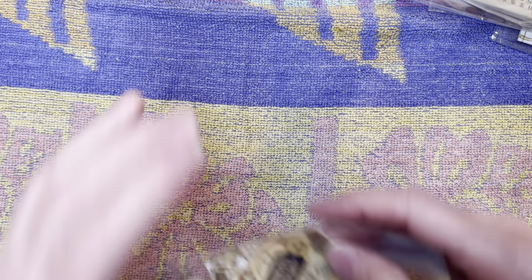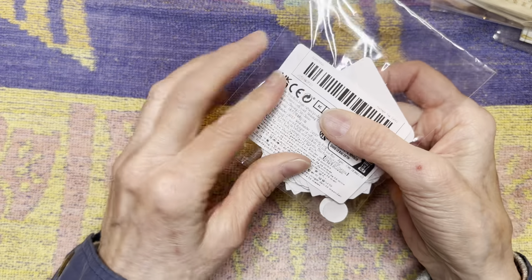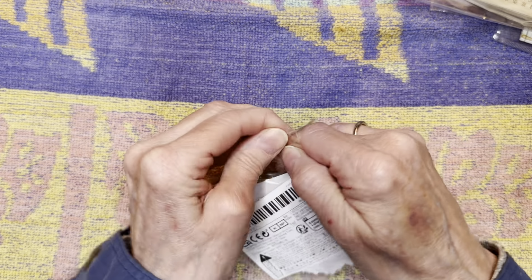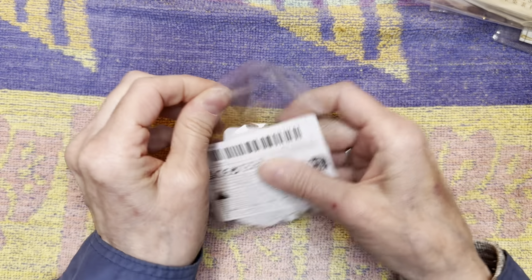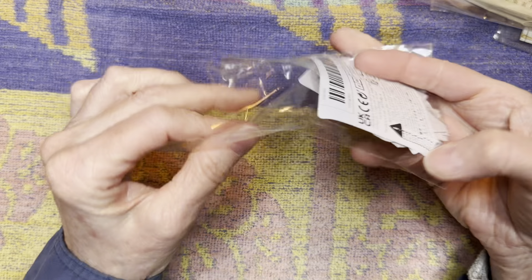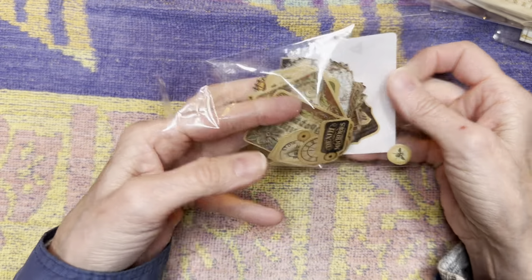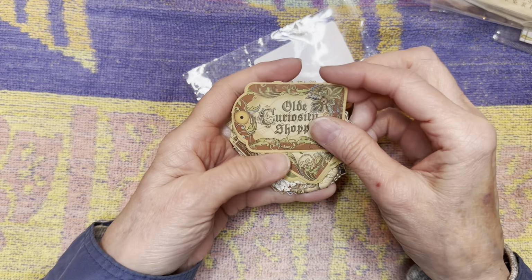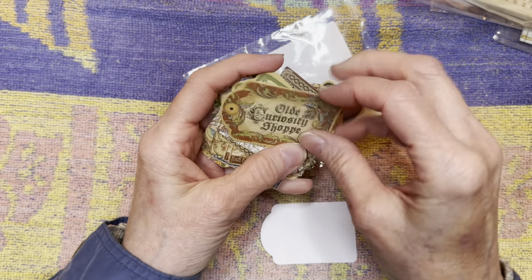Oh, I love these. I got some stickers. Every kit will have stickers, of course. I'm not going to take all that out, but you can see there are many more. Old Curiosity Shop. These are cool.